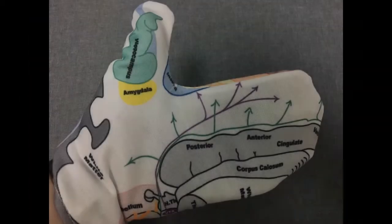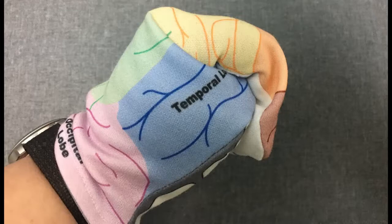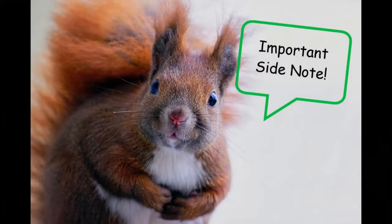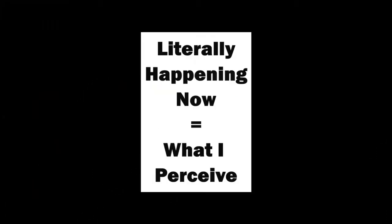So the next structure that we're going to focus on is the amygdaloid body, or the amygdala. The amygdala is responsible for using that sensory information to make a lightning fast decision about whether or not our environment is safe. And as a side note, something really important to think about is that our survival brains cannot tell the difference between life stress and life threat. It also cannot differentiate between what's literally happening and what we are perceiving to be happening. So if you're awake and a bear is literally attacking you, or you are asleep and dreaming that a bear is attacking you, it can't tell the difference, your body's going to react the same way.